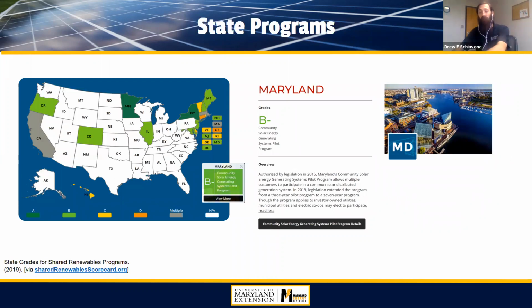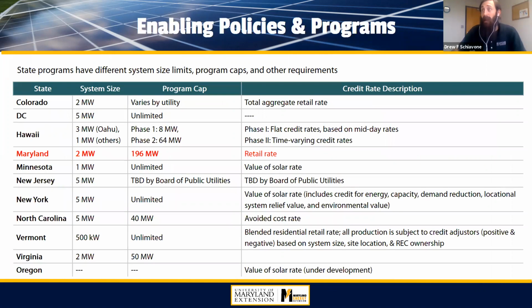If you want to get more specific details on some of the different factors that contribute to this, you can go to the Shared Renewable Scorecard. The website is sharedrenewablesscorecard.org. I pulled up the example here, the score sheet for Maryland, and it gives you some more information on policies and state programs. And I'll touch on some of those now.